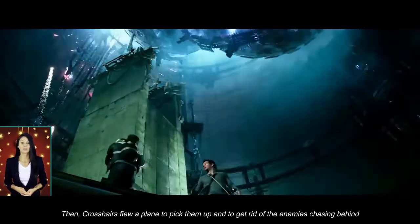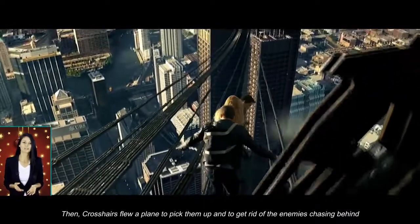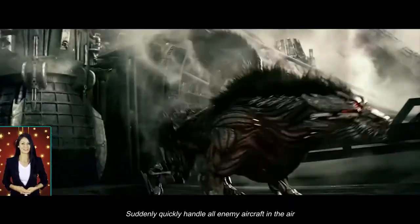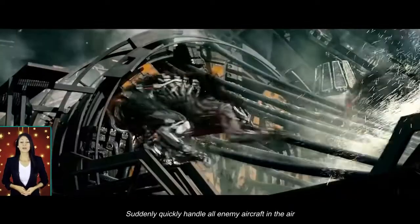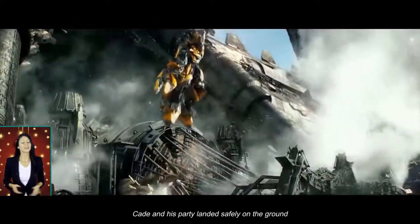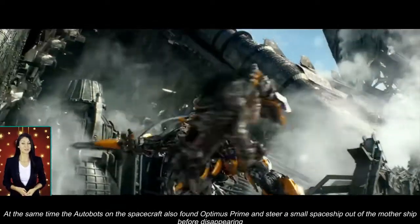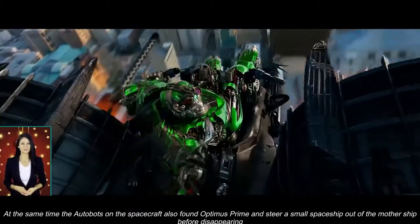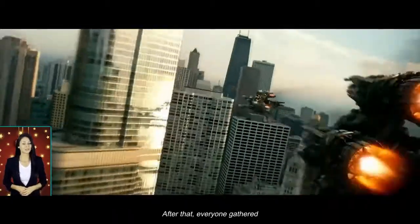Then, Crosshairs flew a plane to pick them up and to get rid of the enemies chasing behind. Crosshairs parachuted out of the plane, suddenly and quickly handling all enemy aircraft in the air. Cade and his party landed safely on the ground. At the same time, the Autobots on the spacecraft also found Optimus Prime and steered a small spaceship out of the mothership before disappearing. After that, everyone gathered.